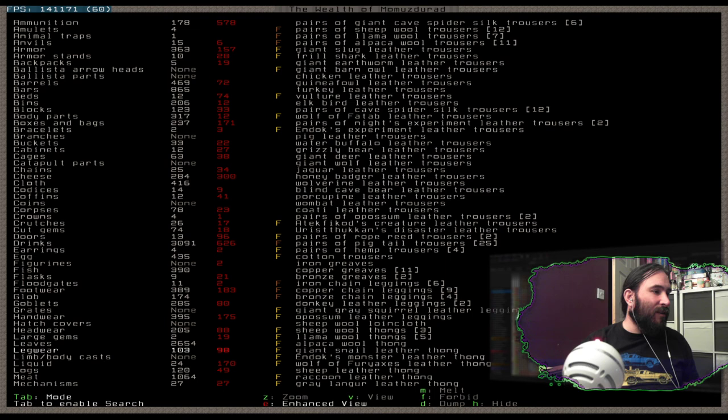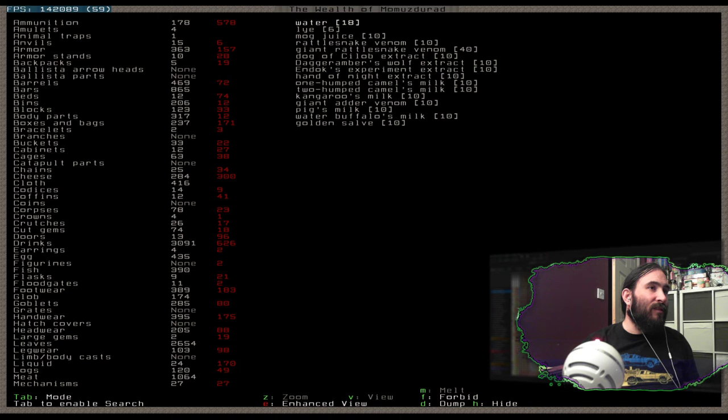Limb body casts, liquids, 18 stored water, 10 mog juice. I wonder if that was extracted with the permission of Meg. 10 rattlesnake venom and 40 giant rattlesnake venom. Presumably they just get more out of a giant rattlesnake, right?